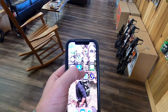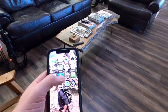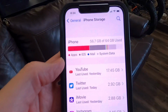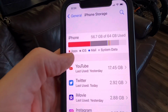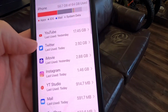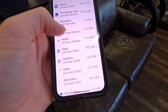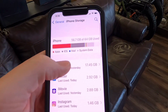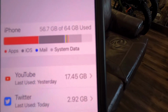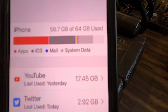And look, this is what I don't understand, okay? People say, well, you need to erase a bunch of your photos and videos. Nope, that ain't it. Let me show you. Look, Apple, look how much Apple apps take up, okay? I don't have any apps much other than YouTube, Twitter, iMovie, okay? Not a lot. Safari, contacts, and then look how much iOS takes up. Look, all this way over here, like little bitty bit, like I think yellow is actually photos. You can't even see photos.